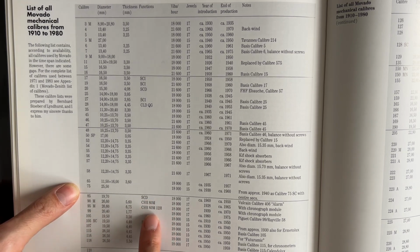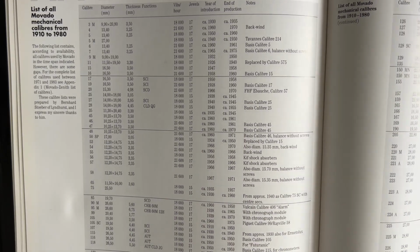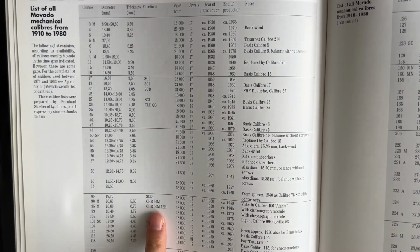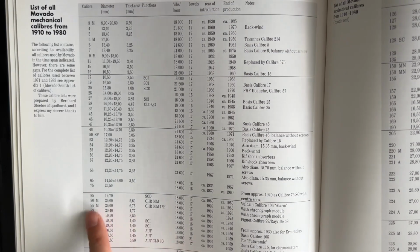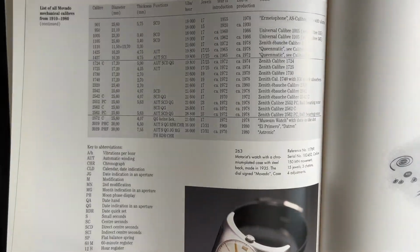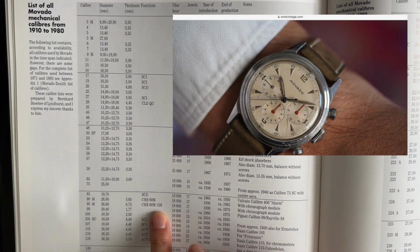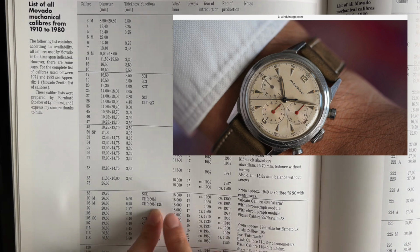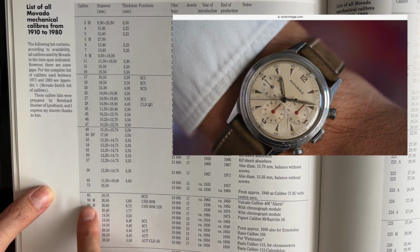But we can look at the features of the movement, which I explained at the end of this table. For example, this is a chronograph. Both are chronographs. Both movements 90 and 95 have 60M, which means a 60-minute register. But only 95M has 12H, and 12H means an hour register. We can see that Eric's watch is a chronograph, it has a 60-minute register, and it also has a 12-hour register. So this can help us identify that Eric's watch has the 95M movement and not the 90M movement.